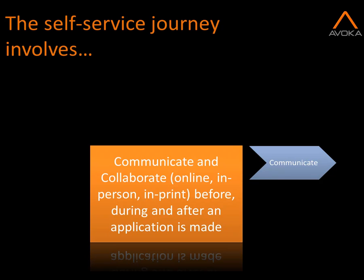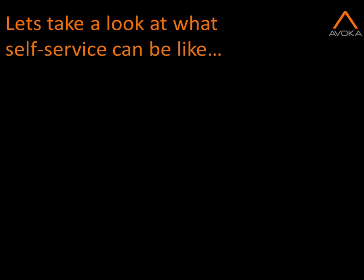And in an effective self-service environment, the organization should communicate and, where appropriate, collaborate during and after an application has been made. These communications can be as simple as, "Thank you, we've received your application," or "We're processing your request and expect to have a response for you in 3 days," etc. So if that's the overview of customer service, let's take a look at what the experience can look like for the customer.